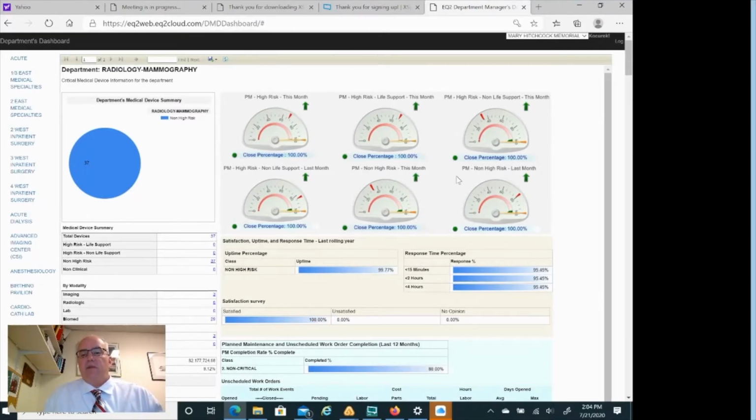As you can see, we have these gauges here, and these gauges speak to where our compliance is for our PM high risk for this month, and it shows that we have 100% compliance. Also, PM high risk life support. What are those things that we have designated that are life support that are also high risk, and we're at 100% for that? And what high risk items do we have that are not life support, and what's that compliance for this month? And you can see that's 100% as well. But these gauges would, as the month goes by, progress up.